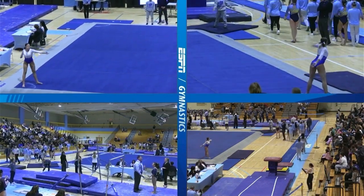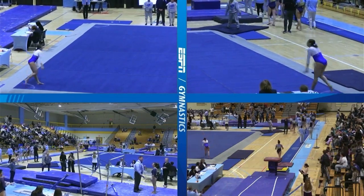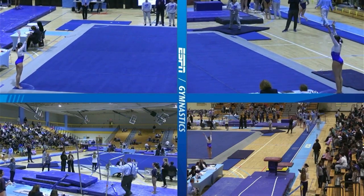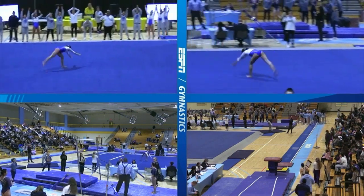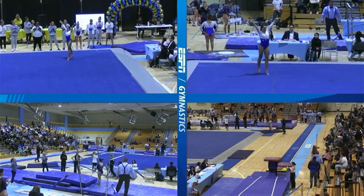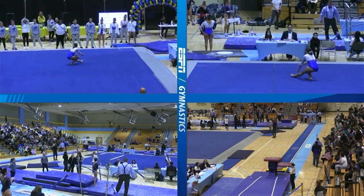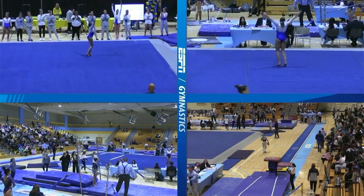Coming into her last pass, Hannah. Solid routine so far. Southern Connecticut State will take that one.